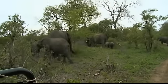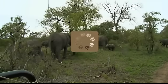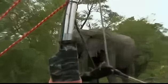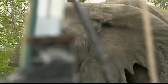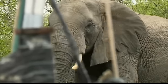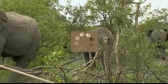Okay, so directly behind us, this is as far as we can go. There's another elephant behind us. And then we'll try to show you now. There we go. So that big female, she's got a very ripped ear. We have seen her a few times before. There we go, lots of them.